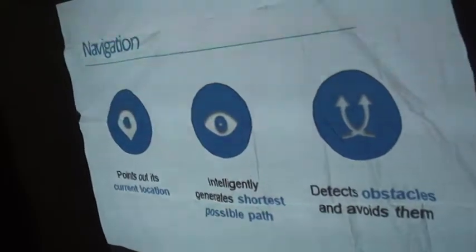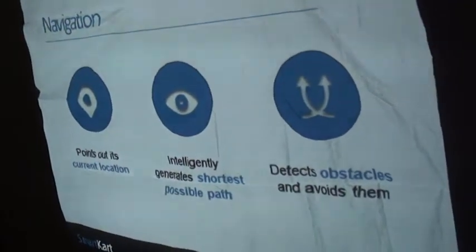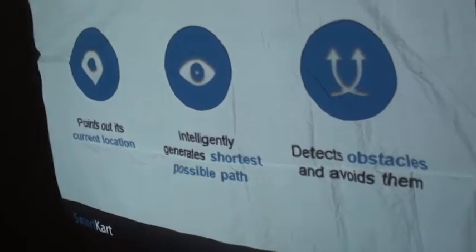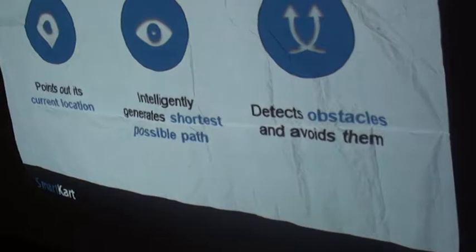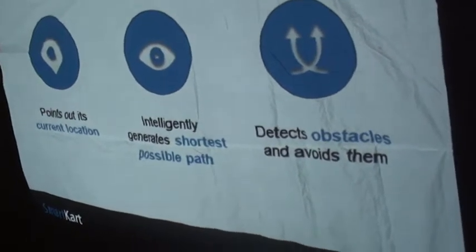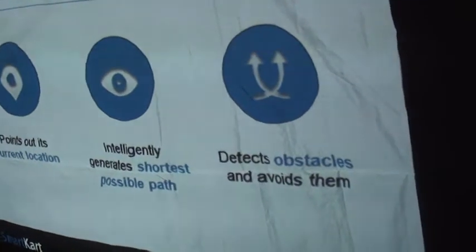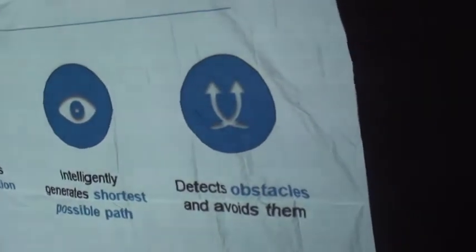So next slide. Navigation is a very important aspect. There are three aspects to it. It finds the current location. It uses the BFS algorithm because we have placed it in regular intervals, so it's a non-weighted graph. So BFS suffices. And then it detects the obstacles and avoids them because of the sharp sensors and the sonar.